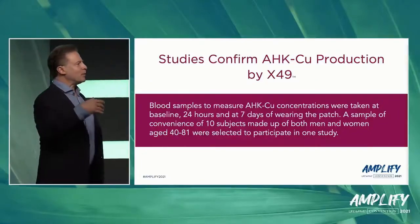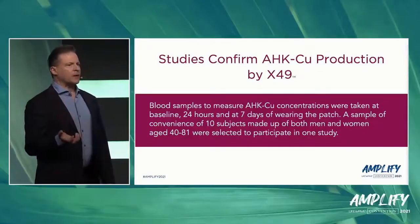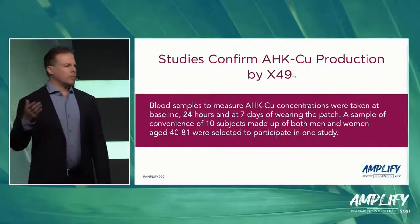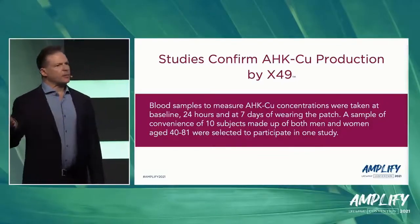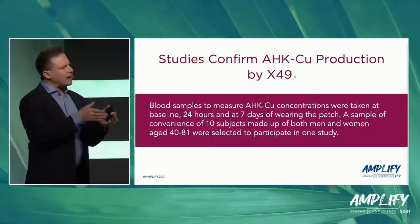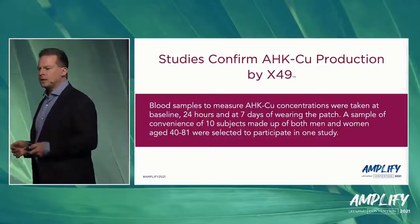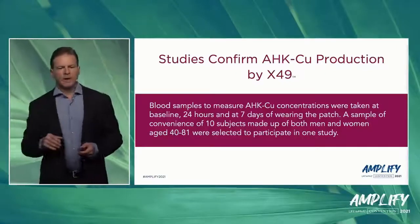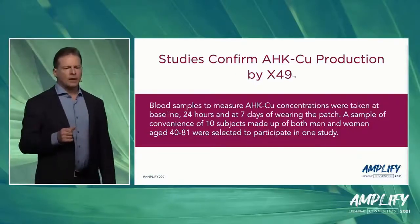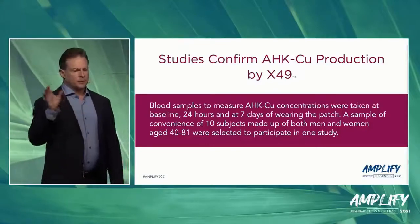But in any case, we'll take a baseline blood draw, then a blood draw at 24 hours and then at 7 days. In a new study, we're looking at blood testing over a period of 2 months. We're also looking at the effect that diet has on muscle growth relative to X49. You'll hear more about that later. But this was one of the studies that we did where we had 10 subjects. And this was our first test.